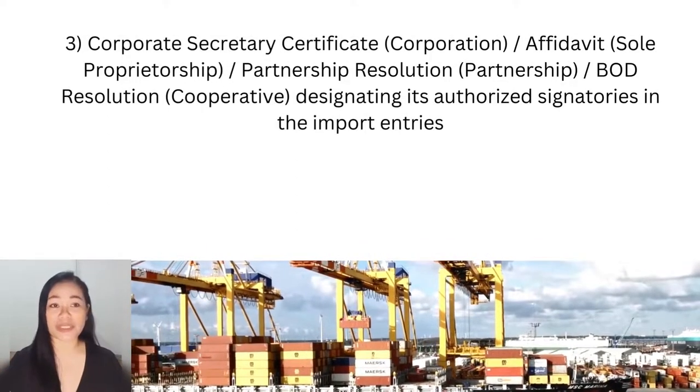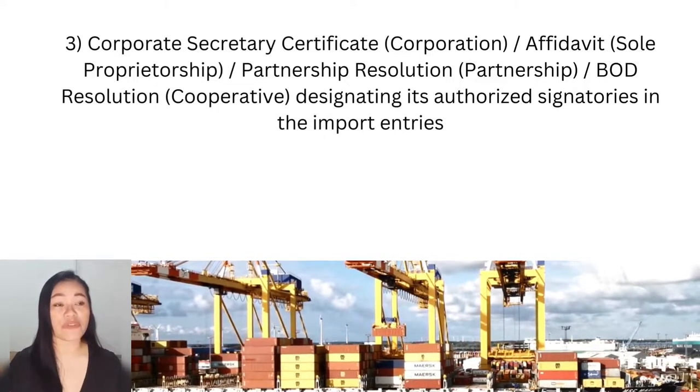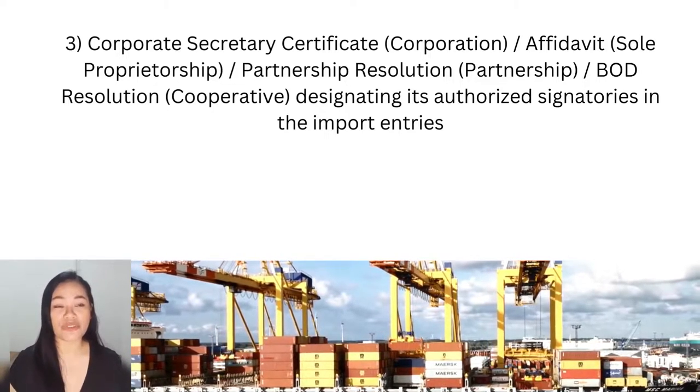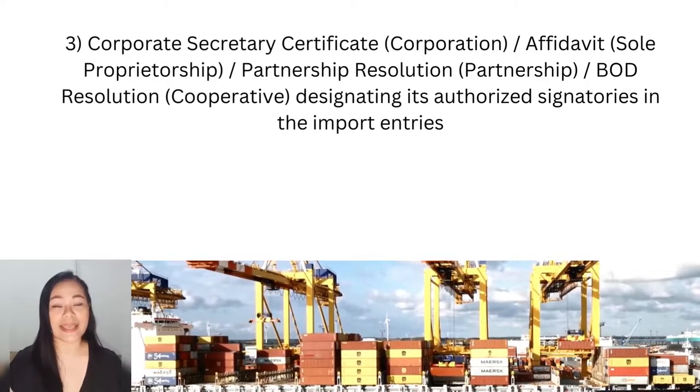Corporate secretary certificate for a corporation, affidavit for sole proprietorship, partnership resolution for partnership, BOD resolution for cooperative, designating its authorized signatories in the import entries.